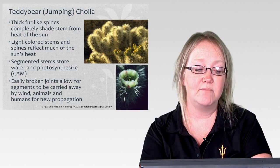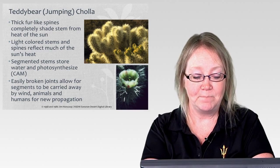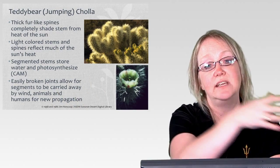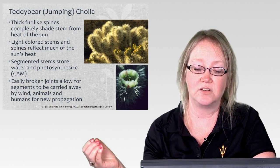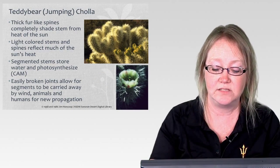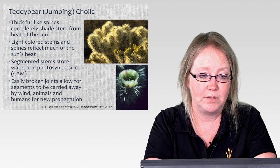These segmented stems store water and photosynthesize through CAM photosynthesis. And you can see those easily broken joints allow segments to be carried away by animals, wind, humans, etc. Most of the reproduction is done through this mechanism of propagation, where that piece breaks off and plants itself into the ground. So kind of an interesting plant.